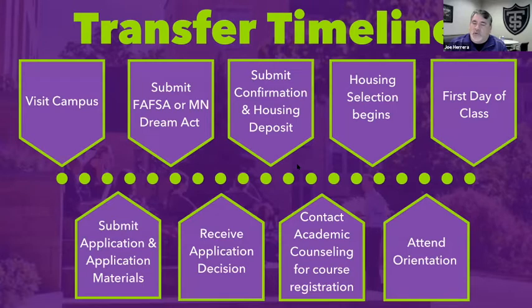Or we are currently still open to take an actual on-campus visit as well, where you can come on campus and meet with one of the transfer counselors in person and tour the campus. We also have a virtual tour option. So if you can't get to campus or if something changes in the future and we can't allow you on campus, you'll have the opportunity to still tour campus as we go.